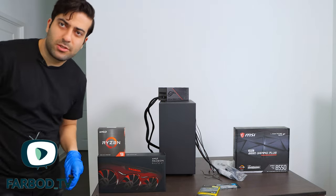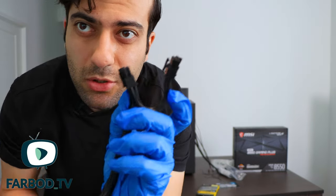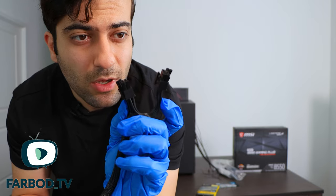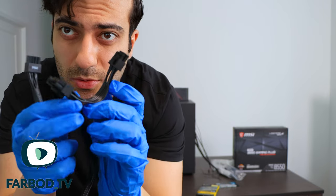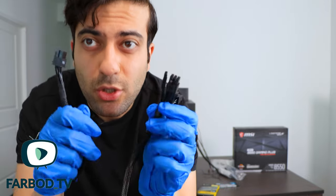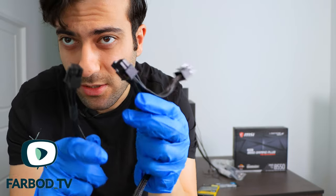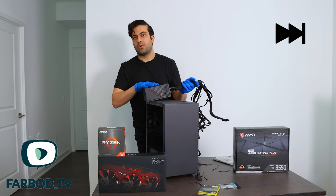One thing I would recommend you guys not to do is to use the same cable because it's kind of branched off, you see? Don't use the same cable for one GPU. Don't use the branch cable. Use two separate cables to power your GPU. I've seen so many problems where the GPU crashes while running games and stuff. So that's stemming from this.